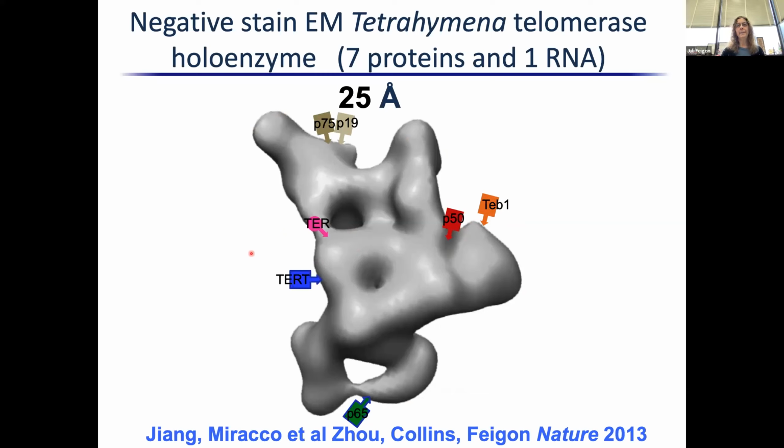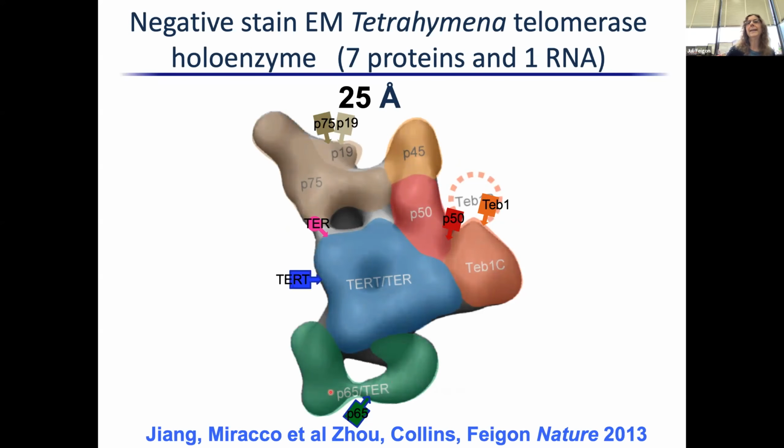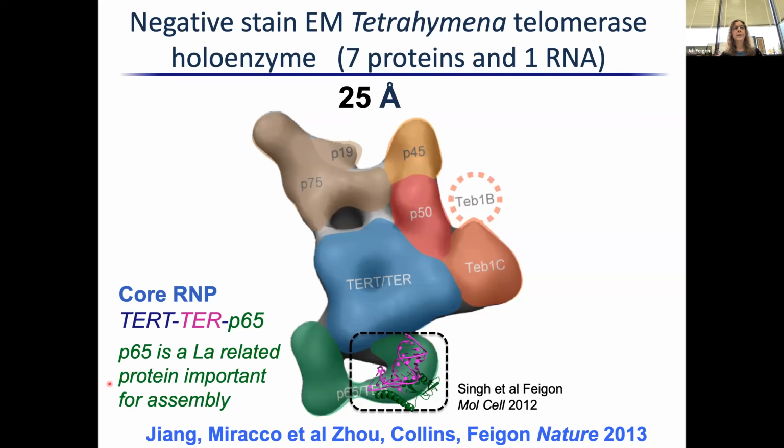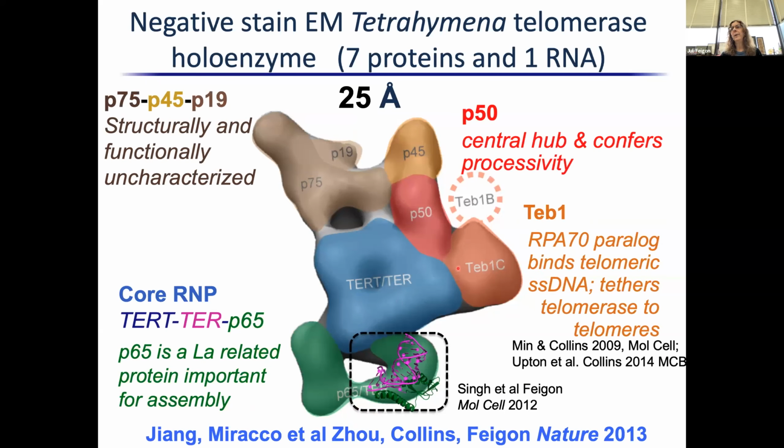Using this information and other information that we got, we were able to locate almost all of the proteins. This was the only one where we couldn't find the tag. And see where they were located. For instance, we had a crystal structure of part of the RNA bound to part of this protein P65, which is a La-related protein important for assembly. Because we had the tag there, we knew where its C-terminal end was. So this is that core RNP I showed you, TERT, TER, and P65. And then the only other protein anything was known about was TAB1.